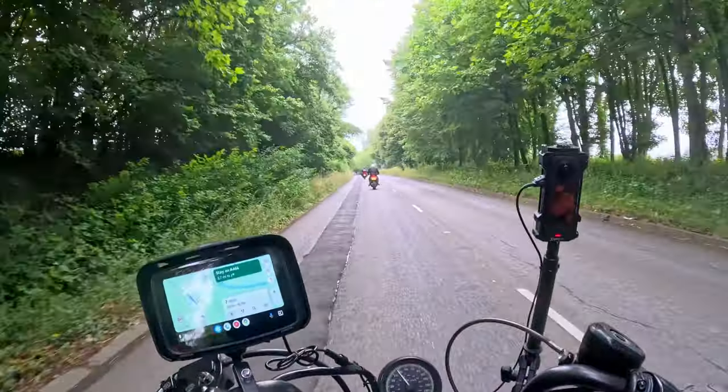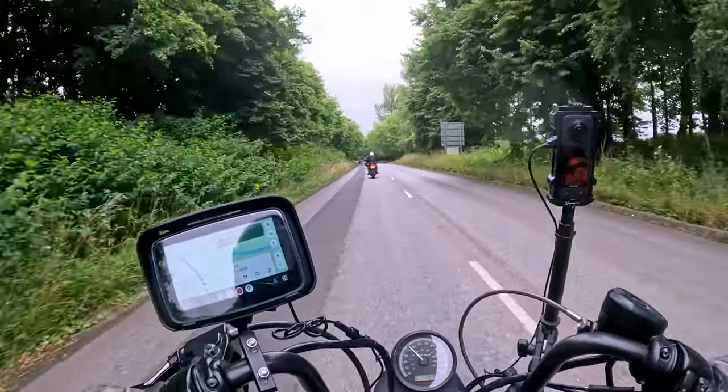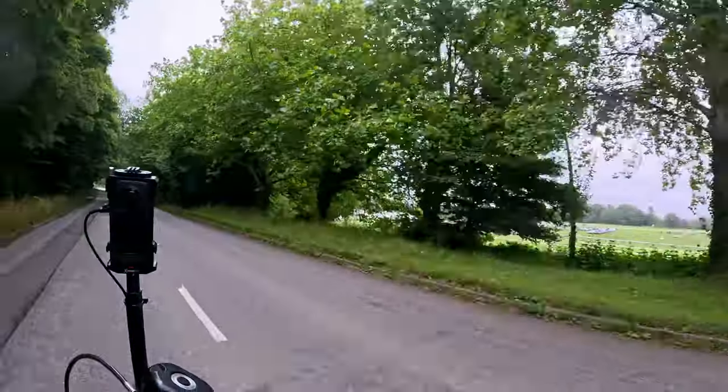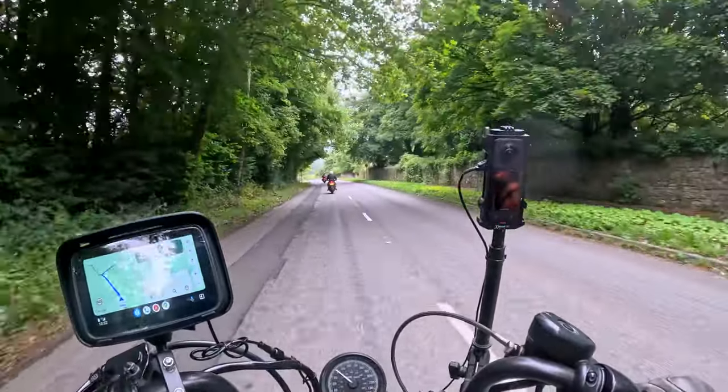I used to turn my head on the sports bike and then the wind would take the rain off, but obviously at 40 mile an hour on this thing, it's not happening. Oh, it is a bit busy in there. They've got some sort of farm agricultural show on. Farmers selling stuff.